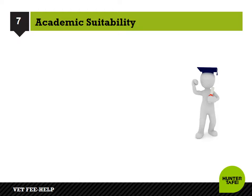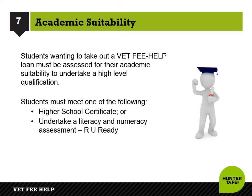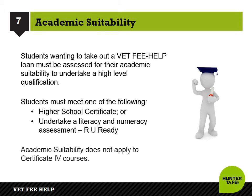Academic suitability. Students wanting to take out a Vet Fee Help loan must be assessed for their academic suitability to undertake a high-level qualification. Students must meet one of the following: higher school certificate or undertake a literacy and numeracy assessment. Are You Ready is the government's approved assessment tool. If you choose this option, you will need to demonstrate competence at or above the Australian Core Skills Framework Exit Level 3. If you need to undertake the Are You Ready assessment, please advise your Vet Fee Help officer or TAFE teacher. Academic suitability does not apply to Certificate 4 courses.